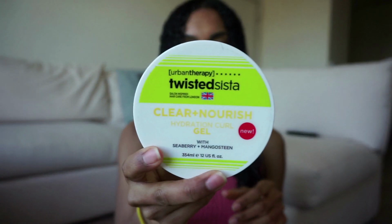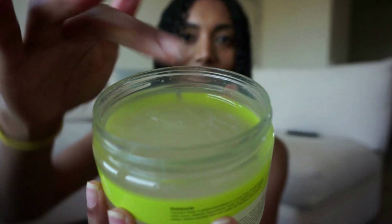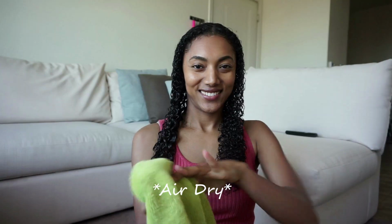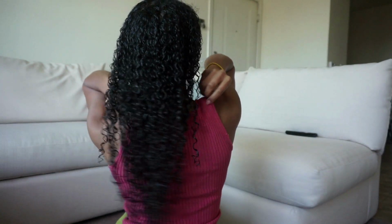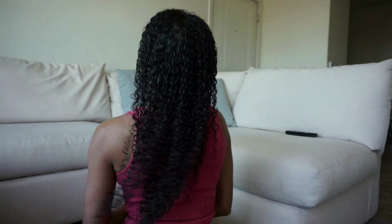Now at this point I could just leave my hair like this, but to extend the longevity of my wash and go, I like to use a medium hold gel like this one from Twisted Sista to make sure that my curls stay shiny and defined for at least 5 days. And then I just air dry. The drying process usually takes between 3 hours and 5 years, so this is where we wait.